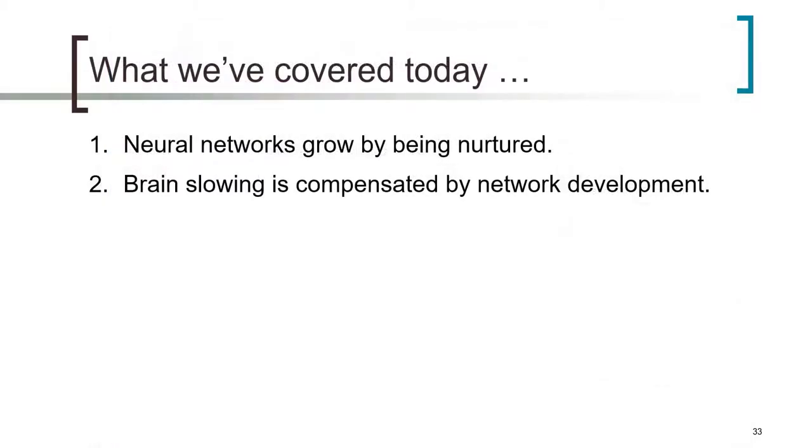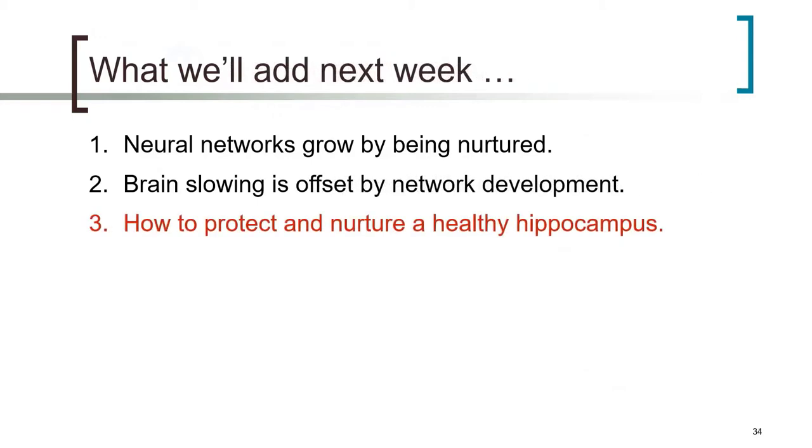So what we've covered today is that neural networks grow by being nurtured. Brain slowing is compensated for by network development. And next week, we're going to talk about how to protect and nurture a healthy hippocampus. So I hope that you're starting to feel a little hopeful. I mean, I know there's a lot of information here, but it's all fully understandable. Remember, I'll be putting together a little YouTube video that I'll send you the link to at the end of the day.